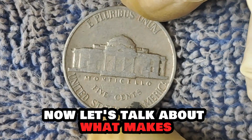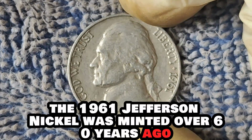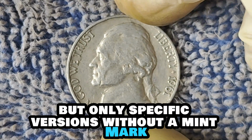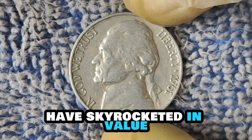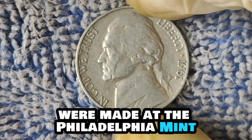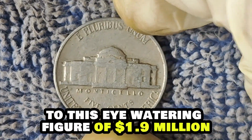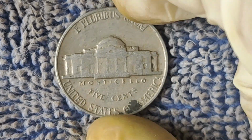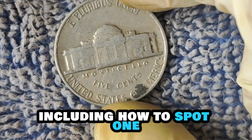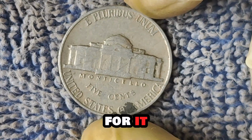Now, let's talk about what makes the 1961 Jefferson nickel so special. The 1961 Jefferson nickel was minted over 60 years ago, but only specific versions without a mint mark have skyrocketed in value. Coins without a mint mark were made at the Philadelphia Mint. But what drives the value to this eye-watering figure of $1.9 million? Hang tight, because we'll uncover the secrets behind this coin, including how to spot one and why collectors are willing to pay such astronomical prices for it.